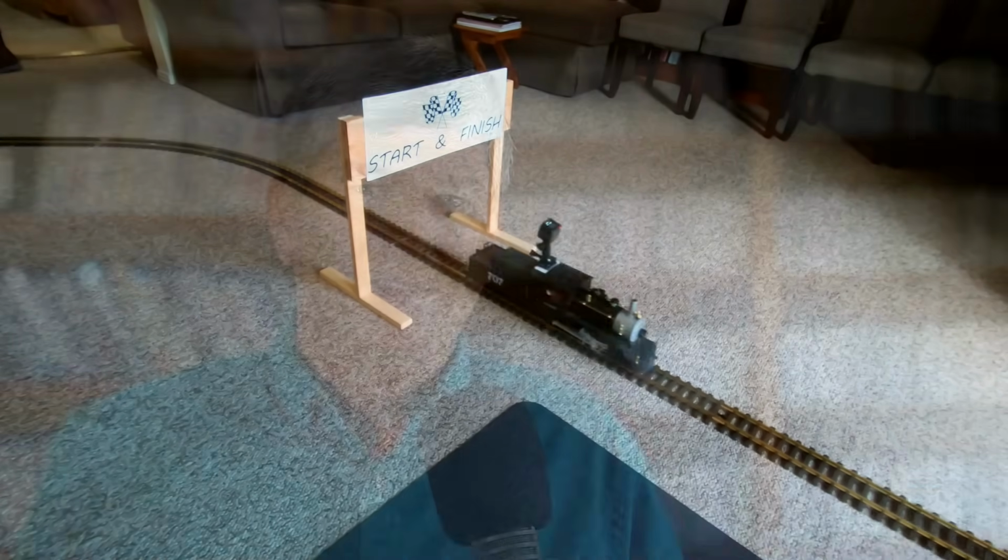With a time of 1 minute and 9 seconds, Engine number 707 was actually 2 seconds faster than the North Pole Express and 3 seconds faster than the White Pass steam train. That's a little bit of a surprise. I would have expected a three-way tie since those locomotives are essentially the same.